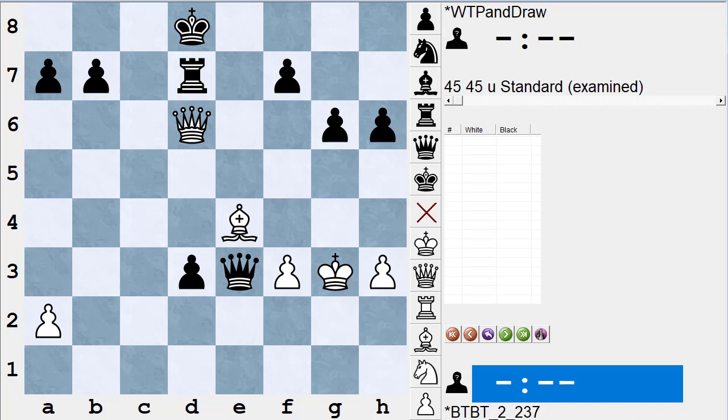At that point, if I was playing it over the board game, I would stop the clock. I would write the move queen e5 check on my score sheet. I would say to my opponent, I'm preparing to play queen e5 check. That will repeat that position for the 3rd time. I'm going to claim a draw.